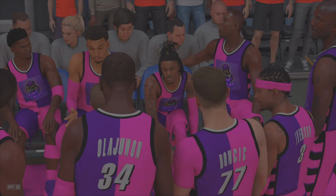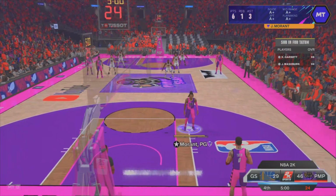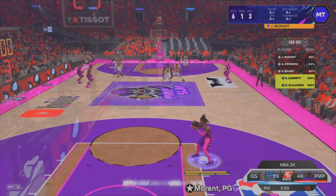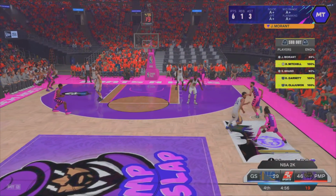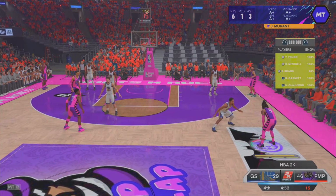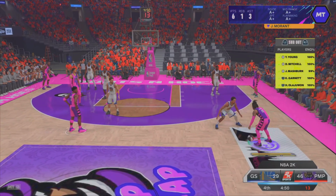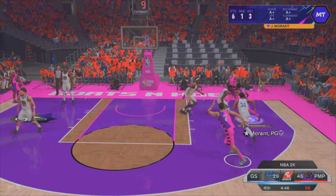And with the fourth quarter upon us, time is running out for this game to become competitive. Chicago leading by 17. They've got Jason Tatum, Ja Morant, he's out there with Edwards. Then there's Brand, and it's Wembanyama in at the center filling out the middle. So that's the 5 in the game for Chicago.